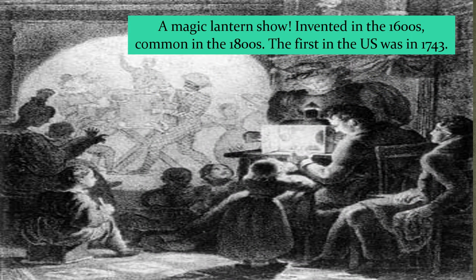So the magic lantern show was very, very popular. It was invented in the 1600s, but became common in the 1800s, and it was first used in the United States in 1743. People would go to a show, much like we go to a movie today, and it would be a slideshow using the magic lantern, which was a projector that had a light source and a lens.